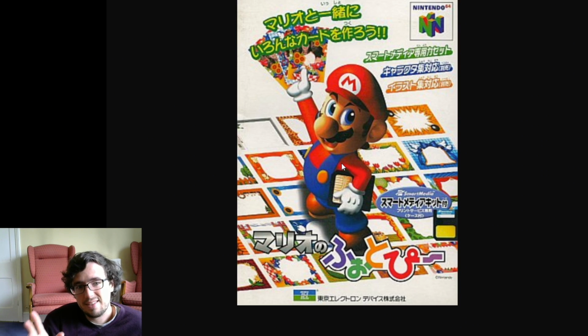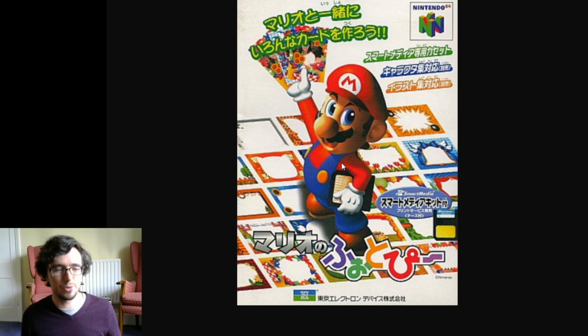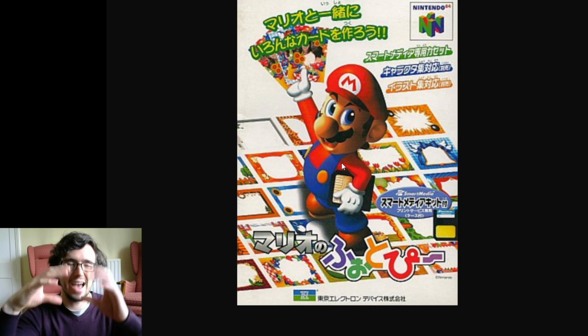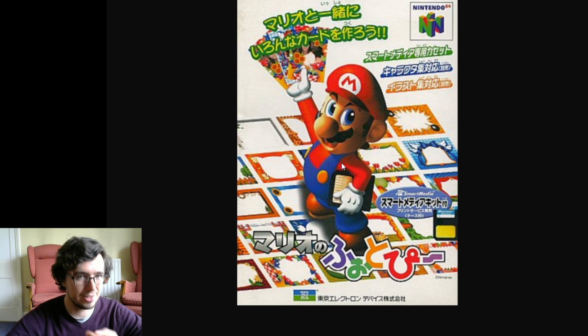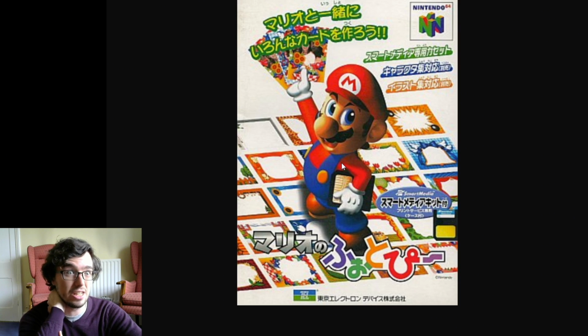This was not developed by Nintendo. It was actually developed by a Japanese electronics company, I think. It's Tokyo Electronic Device Incorporated. It's this crazy cartridge. I actually did a review on this back when that's what I was doing for the N64. It's this fat cartridge that has 2 slots inside. These slots are for this old kind of storage media called Smart Media cards. These are like the predecessor to SD cards.